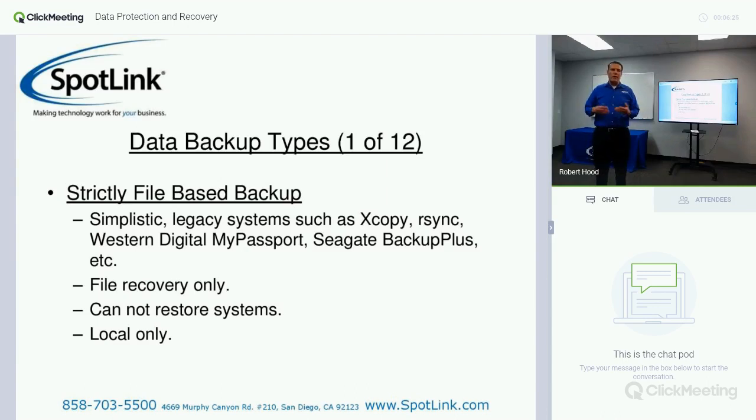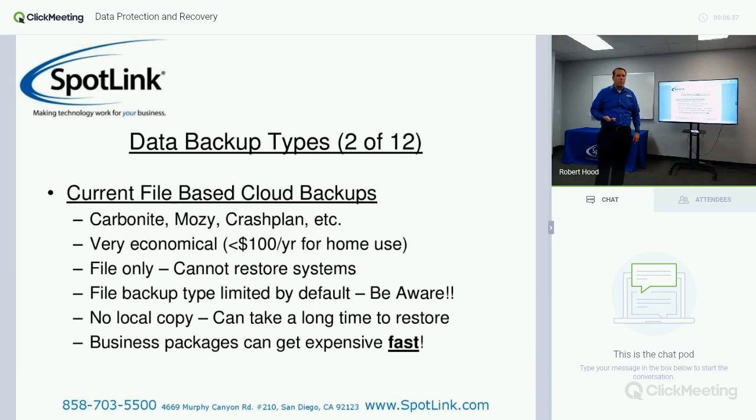not restoring entire systems. So if your hard disk dies, you have to reinstall Windows and get it back up before you can reinstall the data. And it's generally local only. There's no cloud replication of this data. Current file-based cloud backups.